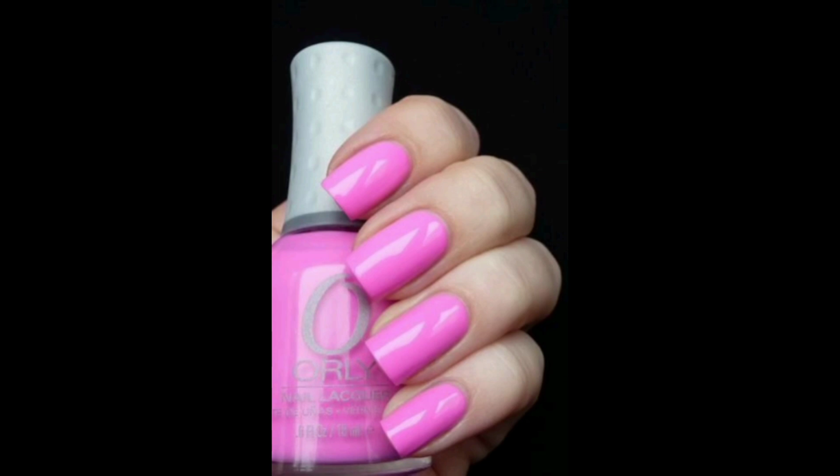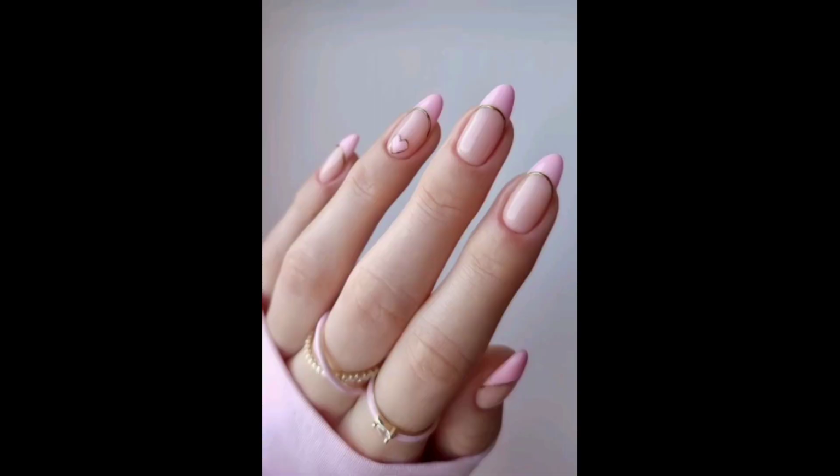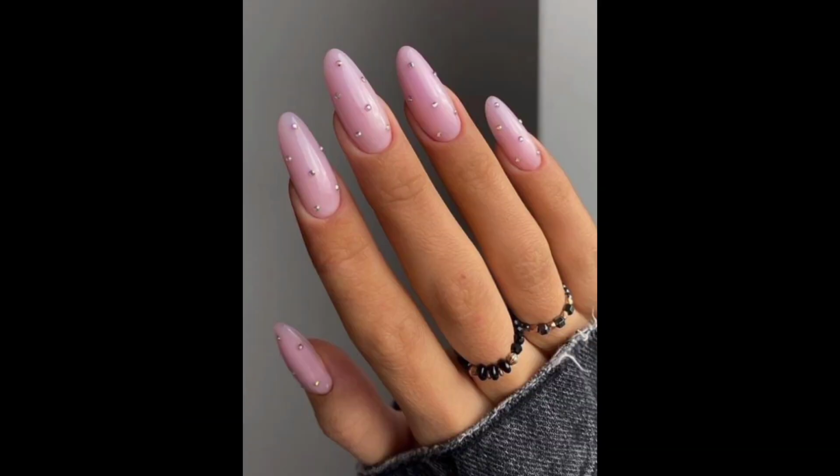Baby pink is a very delicate and light shade of pink, reminiscent of cotton candy or baby blankets. It exudes a soft and innocent vibe, making it an excellent choice for a classic and understated look.